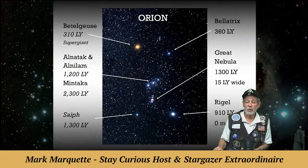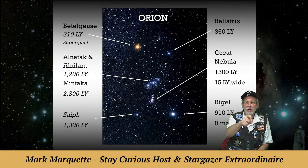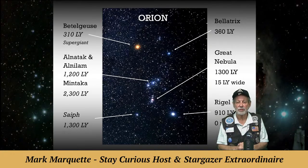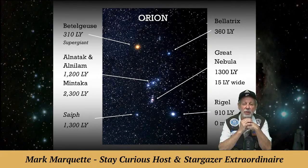Well, again, we're looking at a little bit of the distances there. And what you note is Betelgeuse and Bellatrix, the shoulder stars, are about the same distance away. And Saif and Rigel, the knees, are three times further away, all right, to get that perspective. And then the belt stars are also like Saif and Rigel, three times further away than the shoulder stars there. To again emphasize, the stars have very little to do with each other. Yet the Great Nebula of Orion is about the same distance as the belt stars, so we know that it may have been born out of the same solar nebula at one time.